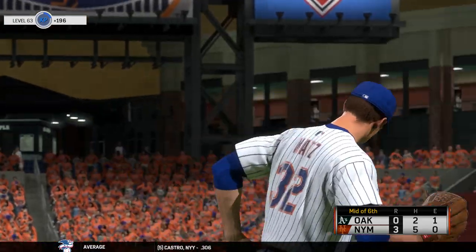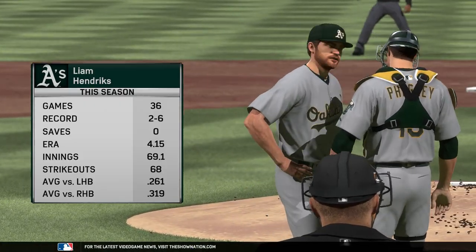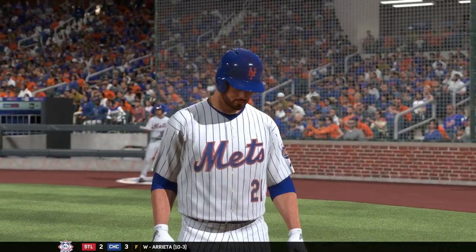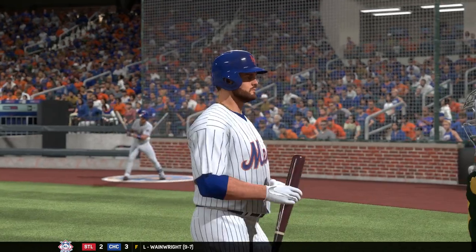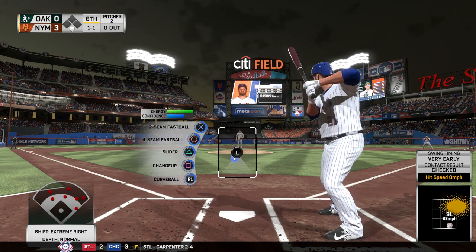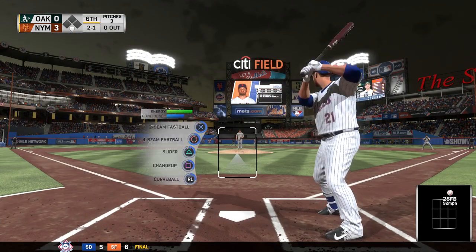Still down 3-0. Liam Hendricks enters to do the pitching in the bottom of the sixth. Number 31, Liam Hendricks. Digging in once again, Lucas Duda. Third trip to the plate for him here tonight. 0-for-2 at this point. From the windup, the 1-1 pitch. And a neck-high fastball that time.